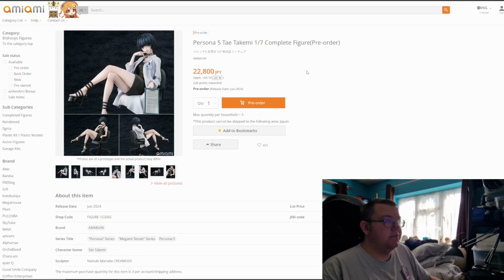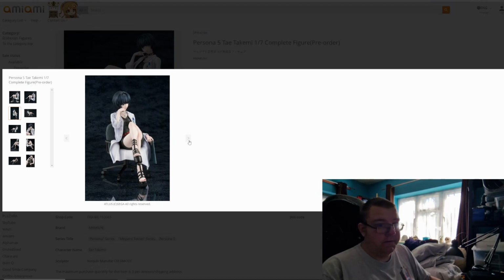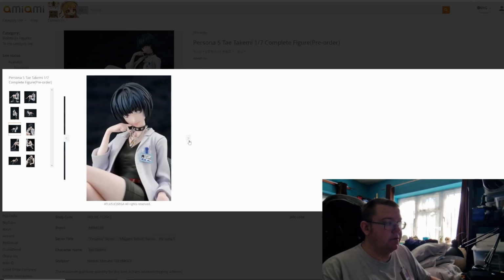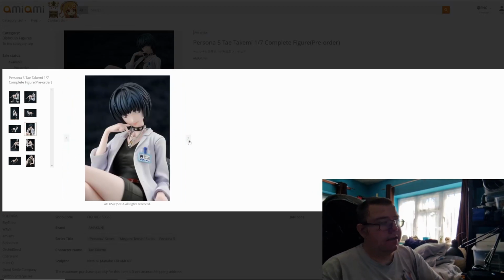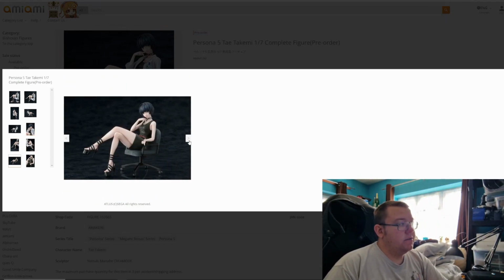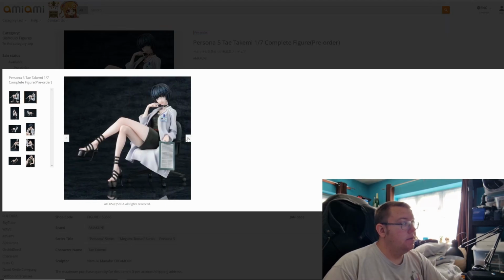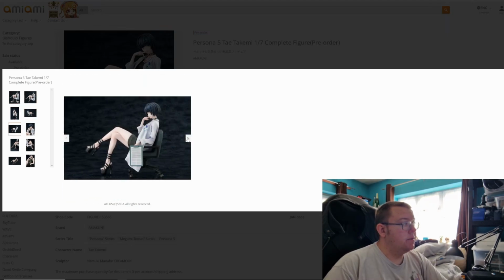Persona 5 Tei Takumi 1/7. Persona 5 is obviously loved by a lot of people. It's a very good game, good series as well. A lot of people like the characters from the Persona series. So if you're into your Persona series, then this might be worth getting. I'm not familiar with the Persona series, unfortunately, but it looks like you get some accessories with a clip and a lab coat, and the ID on the lab coat. So it's quite good.